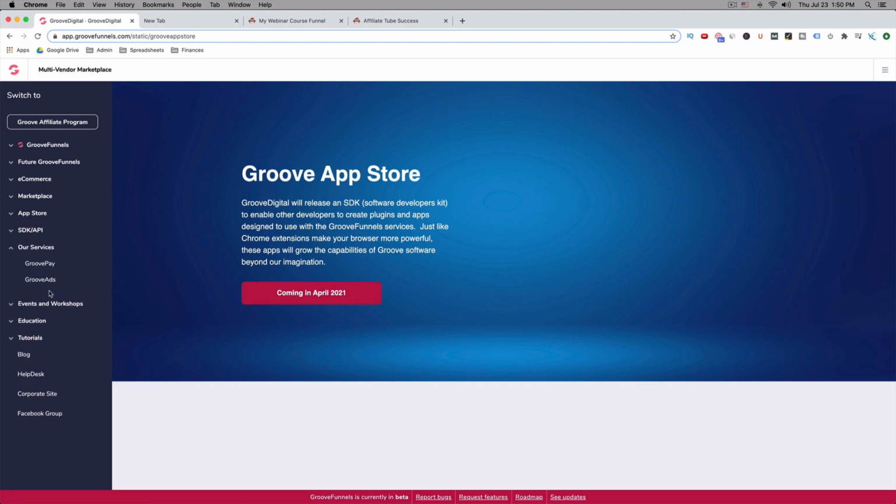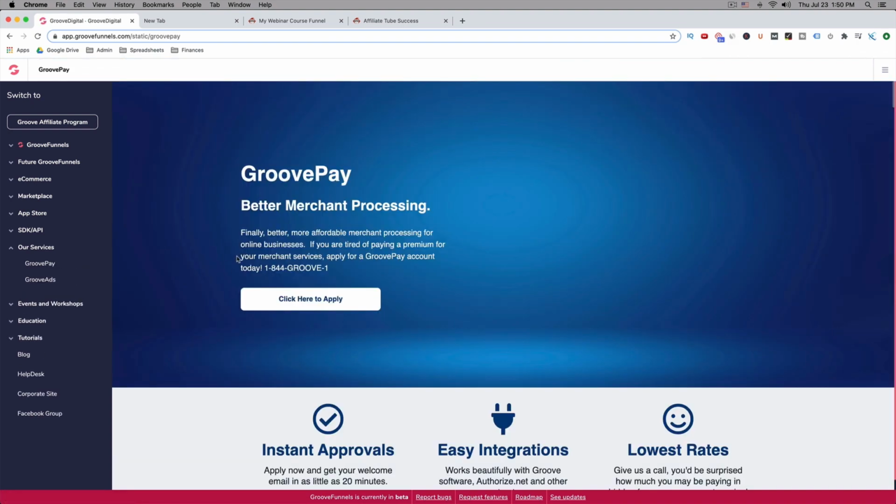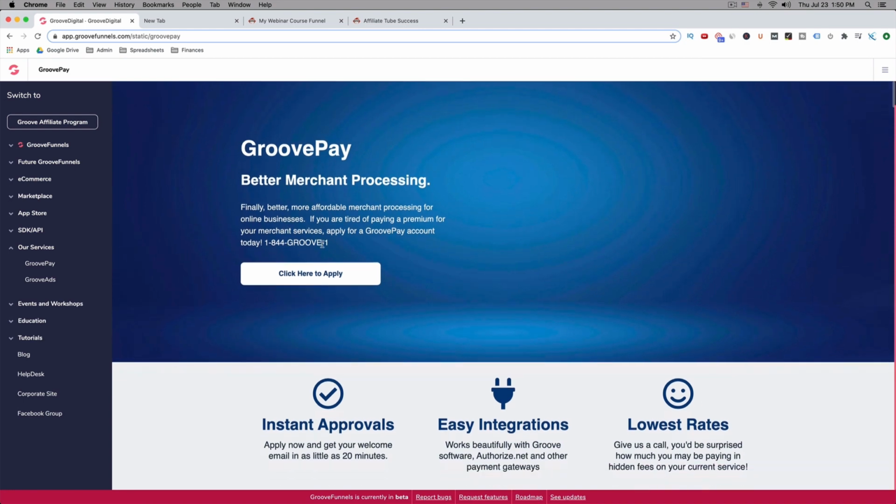Then for their services, they already have what they call GroovePay, which is merchant processing services. This is really cool because they have really good prices. As you can see here, they say instant approvals in as little as 20 minutes, easy integration, and really low rates. So this is really good to look into.